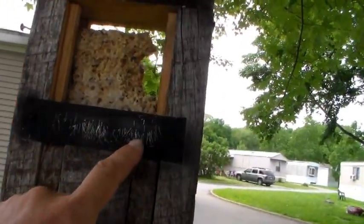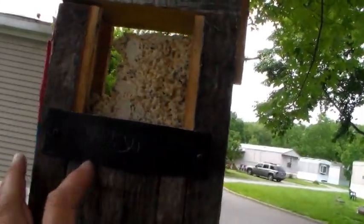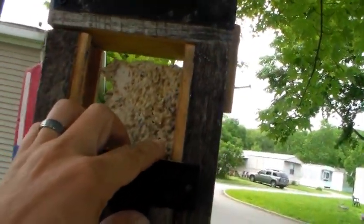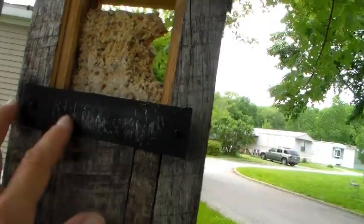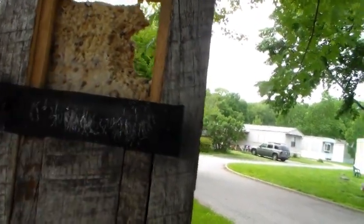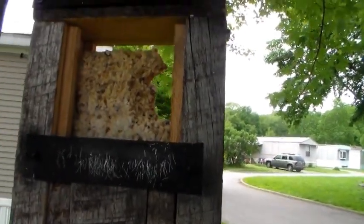Well, you can see I put this plate across here because some of the birds were grabbing onto that wood and on that ledge right there like this, and they were still eating it, the blackbirds and the starlings and the grackles. But then I put this thing here and they still can grab onto it and they hang on to it. I figured it would be too sharp for them, but they peck away at it.